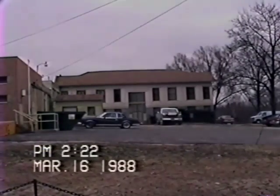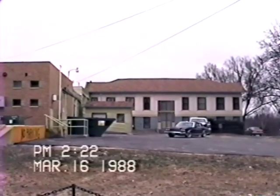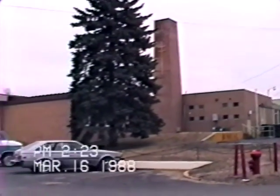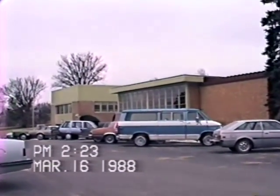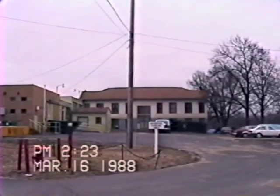There is an older building back over here which may have been part of the original Sunny Slope, but I'm not really sure. It's been remodeled, changed down. It's a nursing type of institution now. It's more modern type buildings. Looks like it's been probably remodeled 15 or 20 years ago. This is the old Sunny Slope Sanitarium.